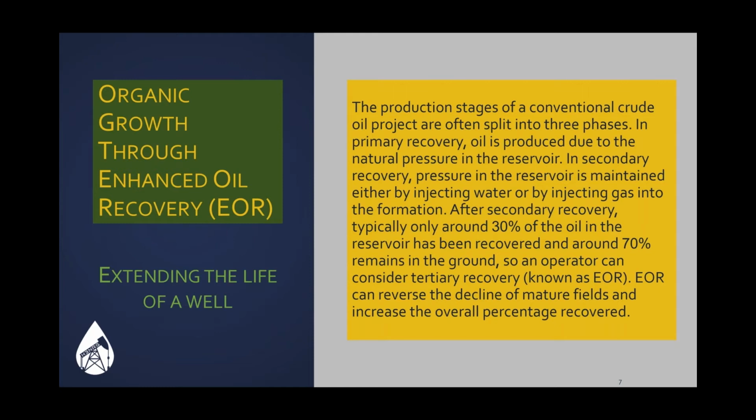We have the technology to go back into the same wells by injecting water or CO2 to increase that pressure and recover a little bit more of the hydrocarbons. And after that's done, typically only about 30% of the reservoir has been recovered. So they can go back in again and do what's known as enhanced oil recovery to try to reverse the decline of those mature fields. Every time they do this, it does extend the life of the well. There are wells still producing today that are over 100 years old. So this is multi-generational cash flow.